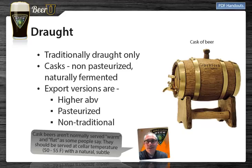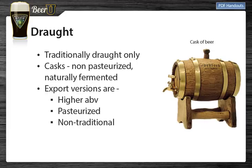Today, many brewers use modern kegs and bottles for beers they term bitters and English pale ales, though the formulation of those versions is often somewhat different than those served from a cask. Export versions, sometimes bottled, are often brewed to higher alcohol strengths and pasteurized to keep the beer fresh and drinkable, though some of the beer's character is lost in that process.